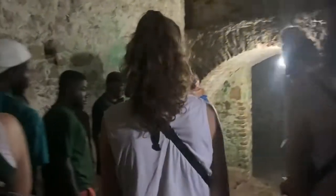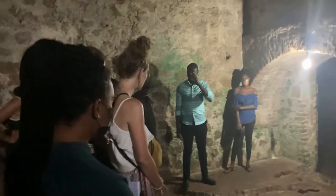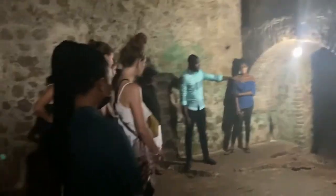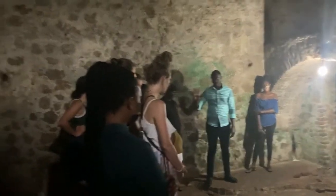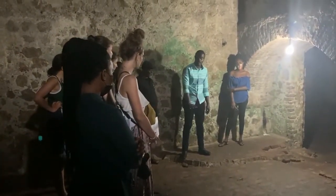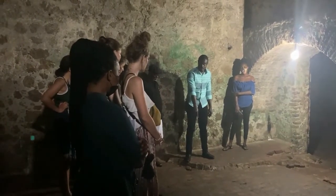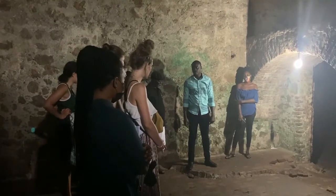Now when we get there, you will realize that where we are standing right now has a lot of bricks. It is nearly impossible to see bricks in the second, third, and the last chamber. However, the original floor of the entire main slave dungeon are these bricks that we see. What you see out there is not the original floor.